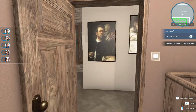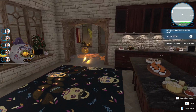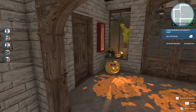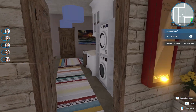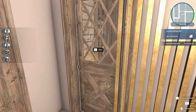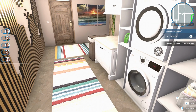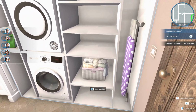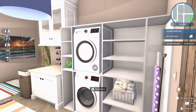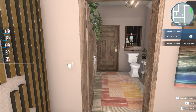We're going to go back upstairs. And we have one area left to show you. Come on. There we go. And this is the laundry room. It has another entrance out to the courtyard if you want to go out this way. You know, simple laundry room. This is the door that leads back into the bathroom.